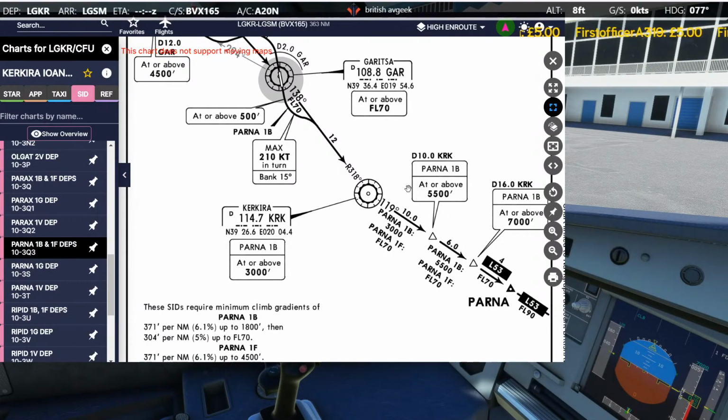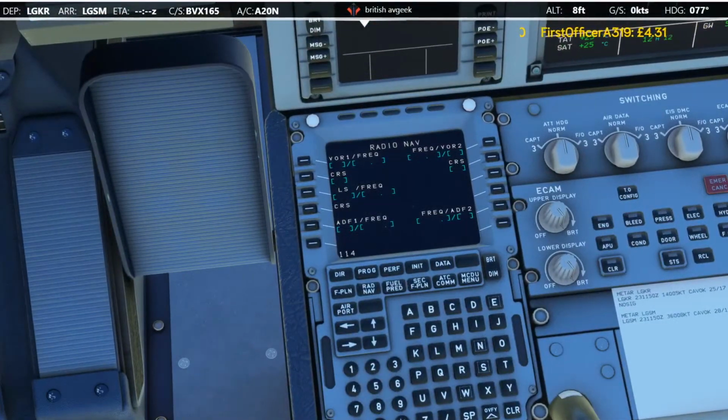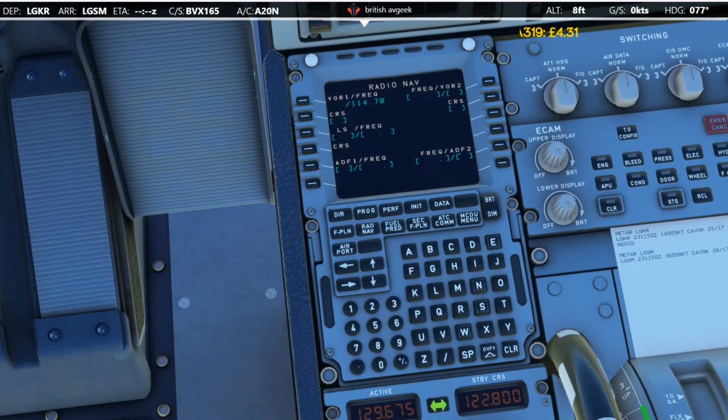So 114.7. Let's put that into VOR 1 and we can line up 138 as a course and do that. Turkey Delta Echo 1, right onto Alpha, Alpha 7 Hotel. So we've got our VOR for Kirkara. We can also type in KRK and add that in manually at the top there and refresh that track to 138. Hotel Charlie Delta 4 stamp Alpha 09.